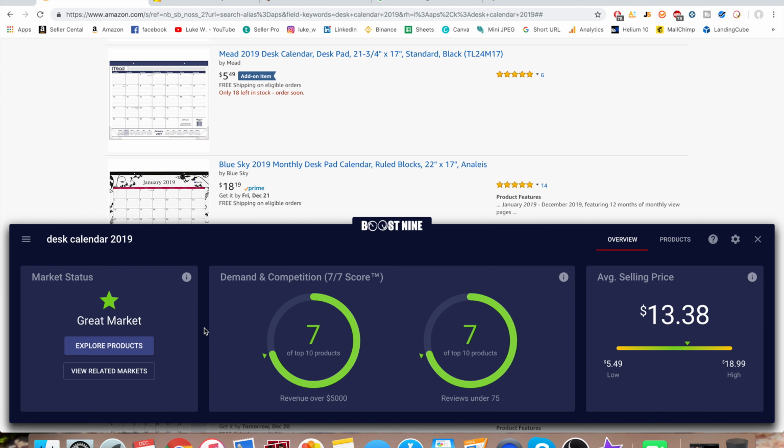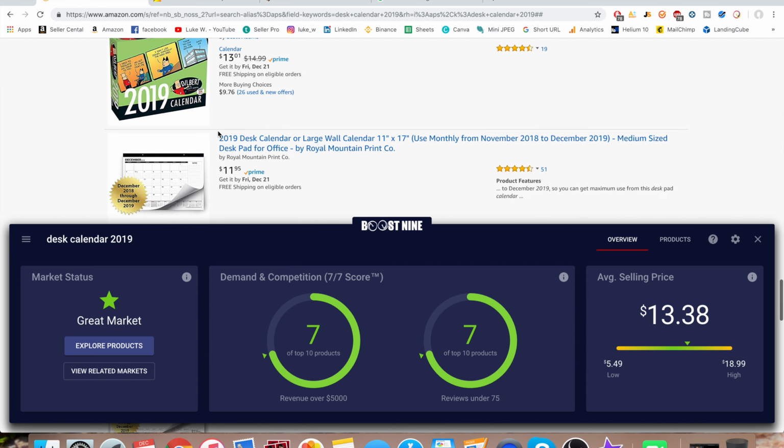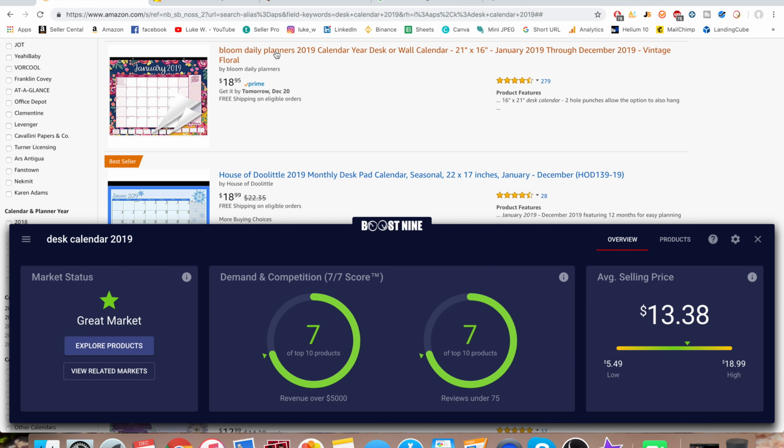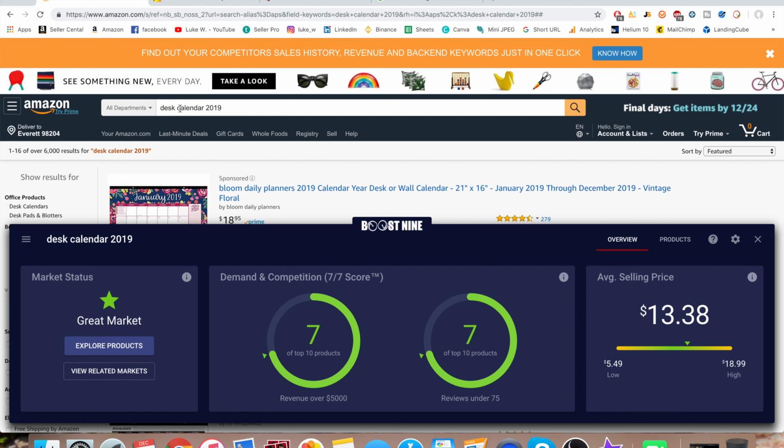But the Boost 9 program really just makes product research so much faster and easier. I can sit here and do this all day without straining my eyes, searching up and down through pages, running Jungle Scout, and then copying another main keyword and plugging it up here, and then running it and searching it again on Jungle Scout. This just makes it so much easier.